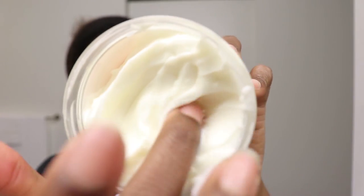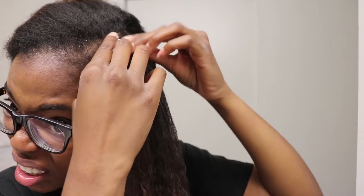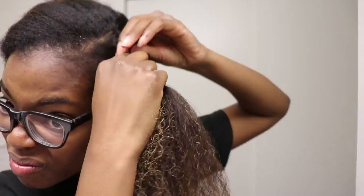So I went ahead and combed out the remaining knots. This is the texture of the custard, so it is thick just like a custard. I'm just gonna use a little bit because I really don't want to use too much and make my hair revert. So I'm just going to apply this to my hair, starting at the ends and working my way up to my roots. And I'm going to start my flat twist. So this is the first flat twist.